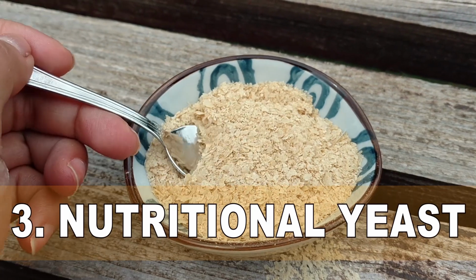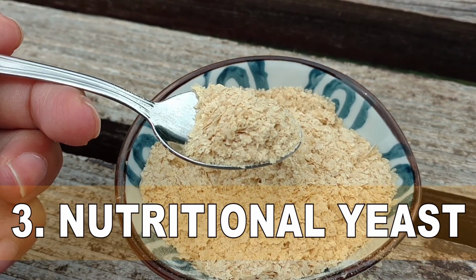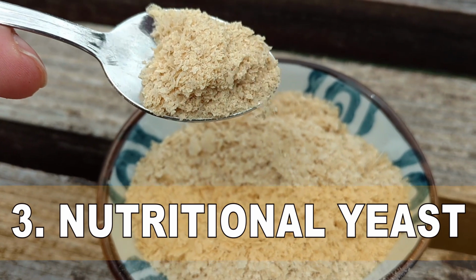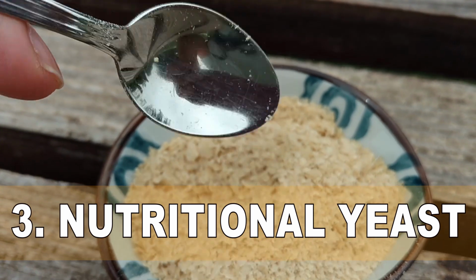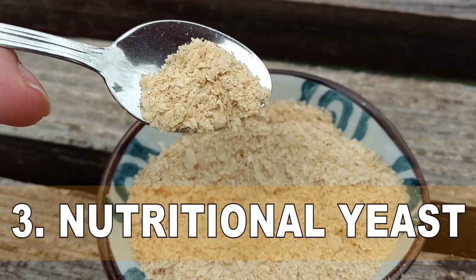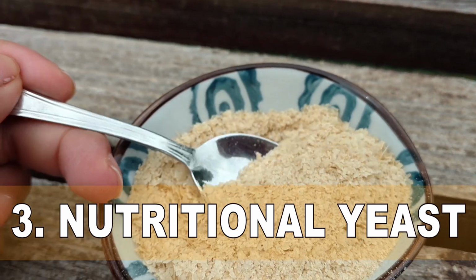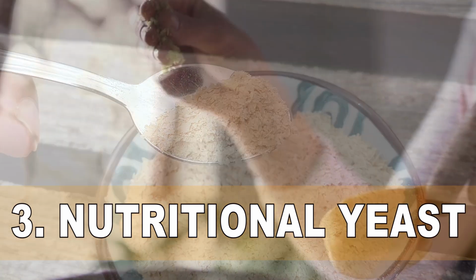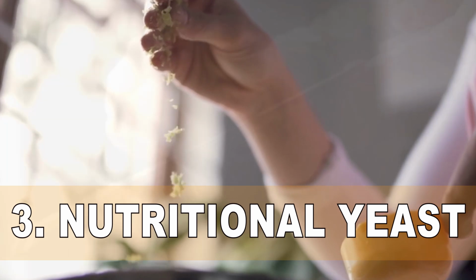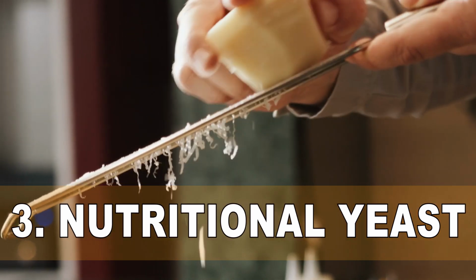Number 3, nutritional yeast. Here's a delicious superfood you will absolutely want to try. Nutritional yeast is the activated yeast grown specifically to be used as a food product. Studies have shown it has a wide range of health benefits ranging from lowering cholesterol to protecting the kidneys from free radical damage. The interesting part, it tastes like cheese.